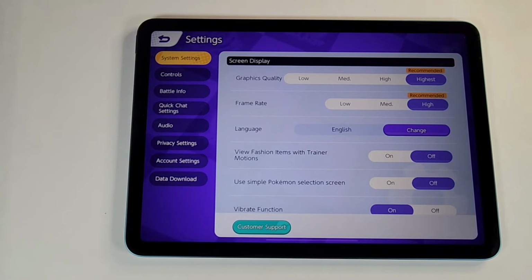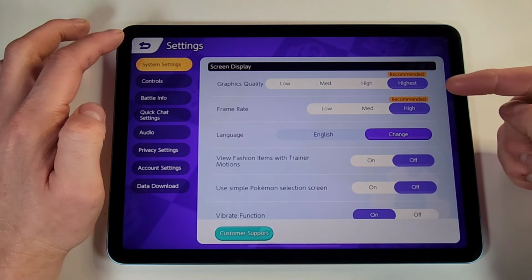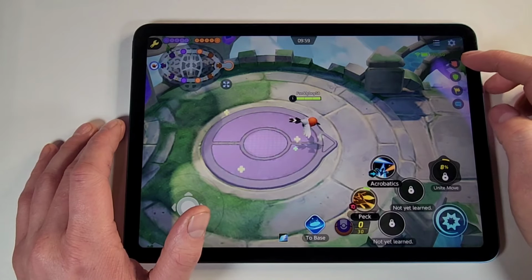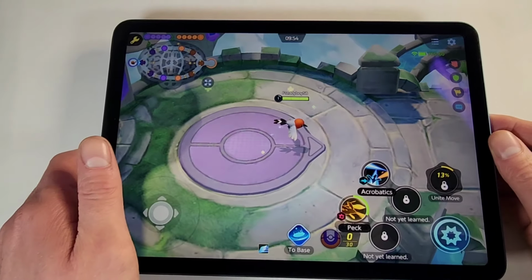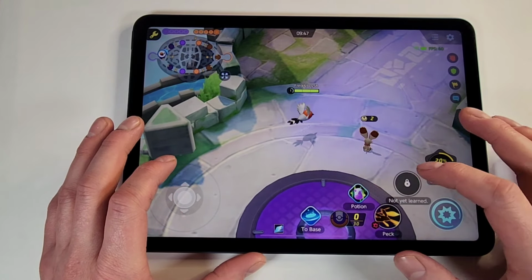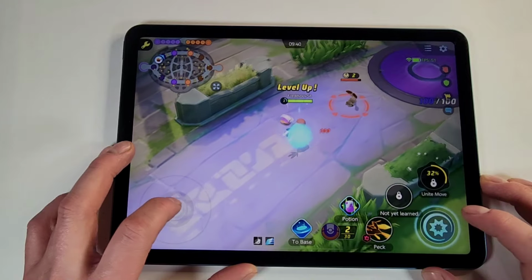So starting off here with the iPad Air 5, iPad Air M1, whatever you want to call it, you see graphics quality is highest, and frame rate is going to be on high. So we're just in a practice area here just to show this off. You can see there is an FPS counter up in the top right. That is at 60 frames per second, and that will stay at 60 frames per second. So let's go ahead and do some fighting here. If you watch that counter, it is going to be stuck at 60 frames per second.